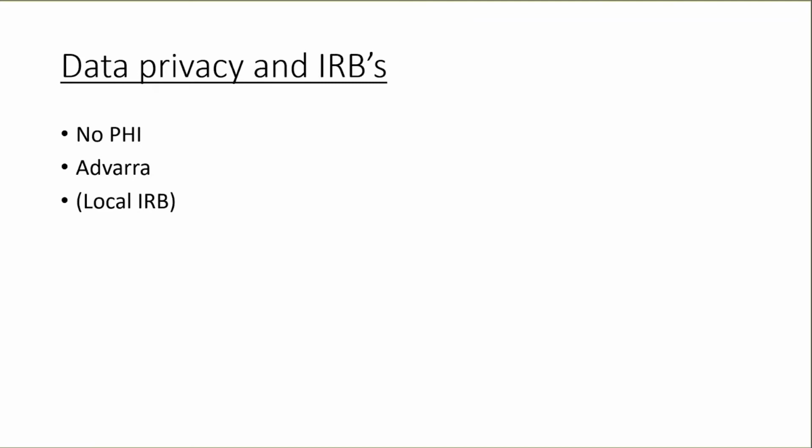Even so, many institutions will require their own local IRB review prior to registering for the registry. I imagine that includes most large academic institutions. On the other hand, it's not everybody, and I am aware that there are certainly participants in other NRDR registries that do not require their own local IRB, and that would certainly include practices that don't have their own local IRB. So this is a site-dependent issue.